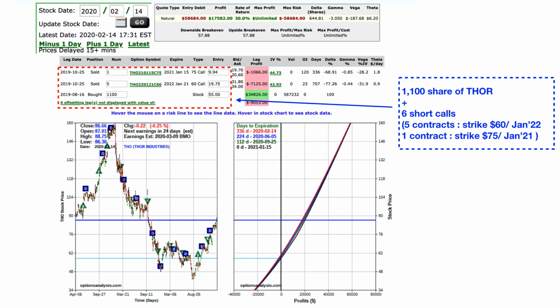Now, as I mentioned earlier, I separately have quite a large position in Thor Industries, but these 1100 shares are just part of this combined option position, which I am trying to explain here. And the 6 short calls are made up of 5 contracts of 60 strike calls. These expire in distant future in January 2022, and 1 contract of 75 strike calls which expire in January 2021.